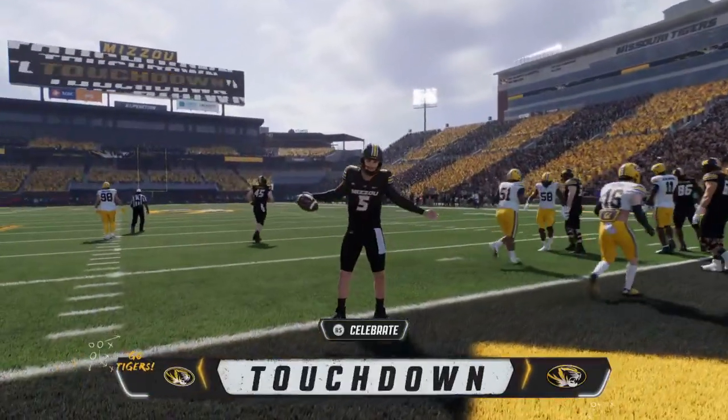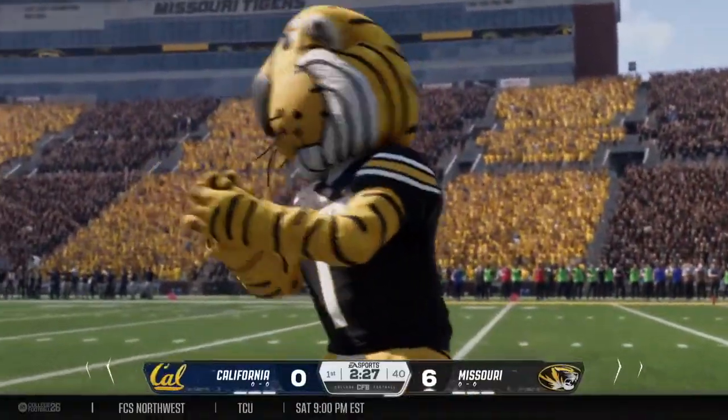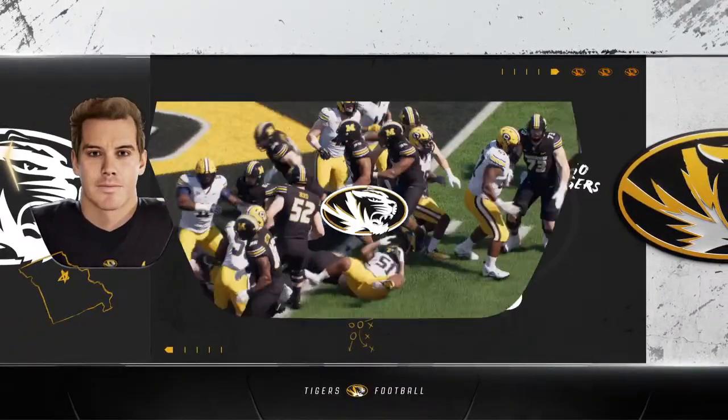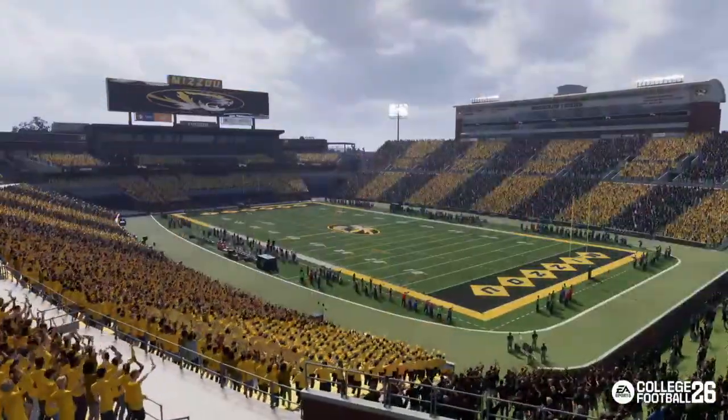What an exciting way to start this season. This offense had a plan. They knew who they wanted to be, but you had to come out and execute it. And that was a beautiful first drive, creating some momentum, not only for this offense, but for this team.